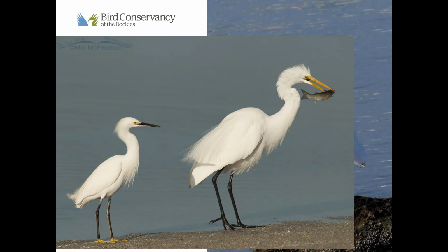The first thing I look for when I see an egret is their feet. I noticed that some of you said that they have these orange or yellow feet on the snowy egret. I like to call them their rain boots. So the snowy egret has some fancy yellow rain boots on, and the great egret does not. They just have full black feet and black legs.